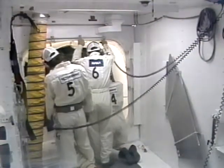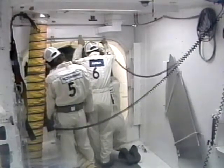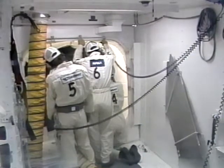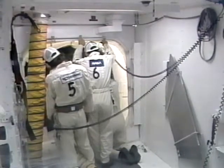OTC, ECL. Go ahead. For step 679, the crew module press and cabin leak check is complete, and we're ready for cabin vent redundancy config. Copy that.